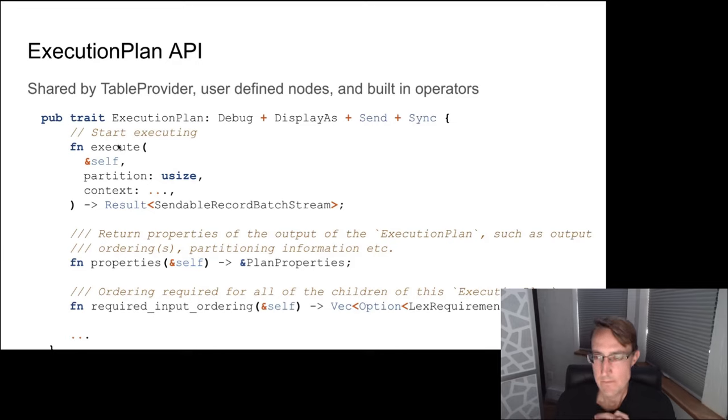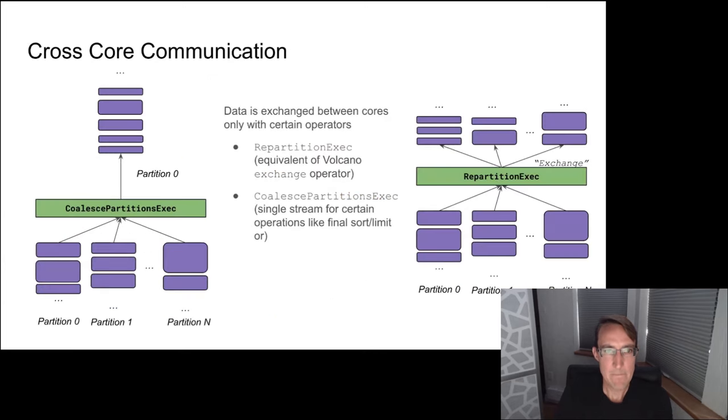Do you see any overhead in having to do that dynamic dispatch for every single node? No, because it's once per plan, right? And then each node cranks through giant swaths of 8,000 rows apiece over the course of the plan. So it's not like this gets called every row. This gets called once per operator per partition. So for a filter, it's going to be called 16 times, if you have 16 cores in your system. We don't see that overhead at all.